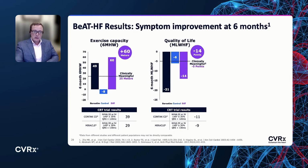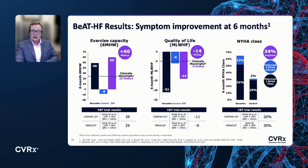We also know that Barostim, when we look at quality of life, for example, these patients undergoing Barostim therapy increased their scores by 21 points from baseline, which is a 14-point difference in improvement compared to patients on optimal drug therapy alone. And just to put some contextual understanding to that, this is nearly 3 times the 5-point improvement that has been shown to be clinically meaningful to heart failure patients.